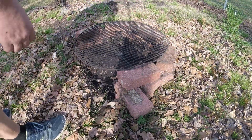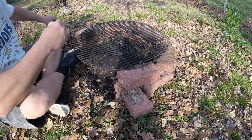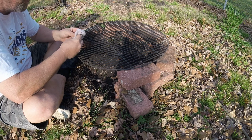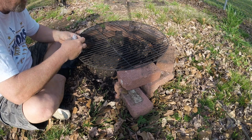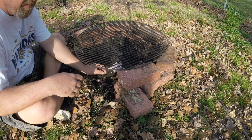Now, if there's one thing we got in abundance around here in my yard, it's oak trees and limbs falling all the time. So I believe we can capitalize on this. Should be able to cook a meal for free.